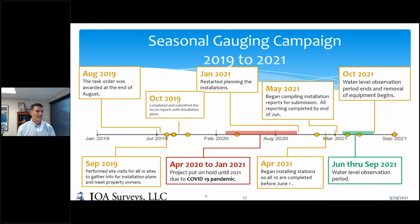The timeline for the second task order was substantially longer. That was primarily due to the pandemic. The second task order included 10 stations, and it was awarded at the end of August 2019. The stations were to be installed in 2020, collecting water levels from June through September of that year. We performed all the field recons in September of 2019 and submitted the recon reports in October of that year.